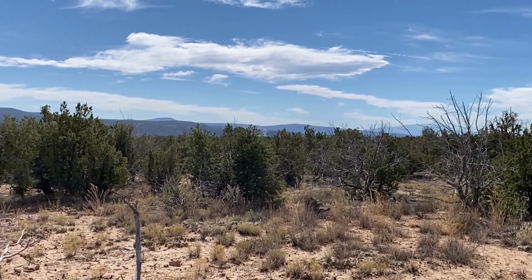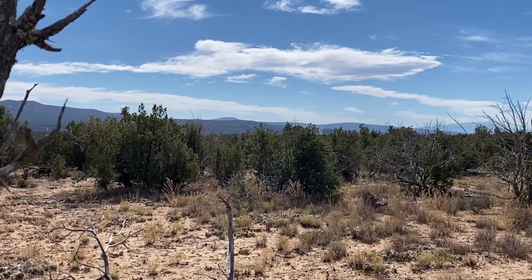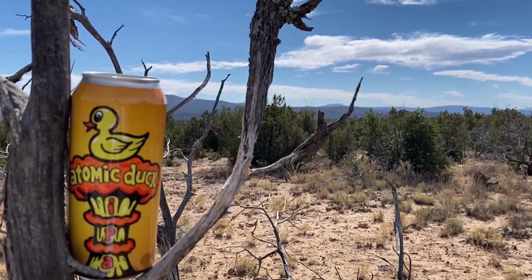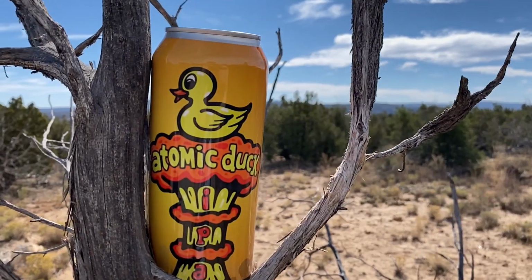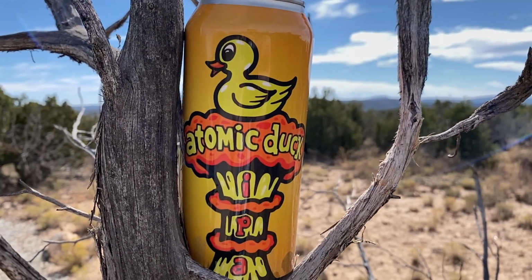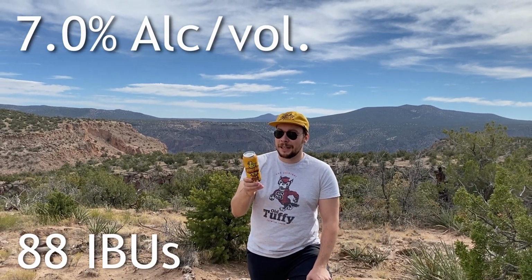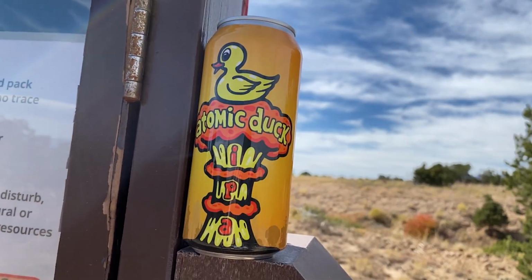As you can tell by the can design, they are a kind of nuclear-themed brewery. A lot of atomic testing happened near Las Vegas at the Nevada test site, and they kind of embrace that, which I love. Read the can, it says, "The legend of the atomic duck. Legend has it that a duck was the only animal to survive the atomic tests conducted at the Nevada test site. That duck bested the blast, wandered off, and waddled into history, becoming forever known as the atomic duck."